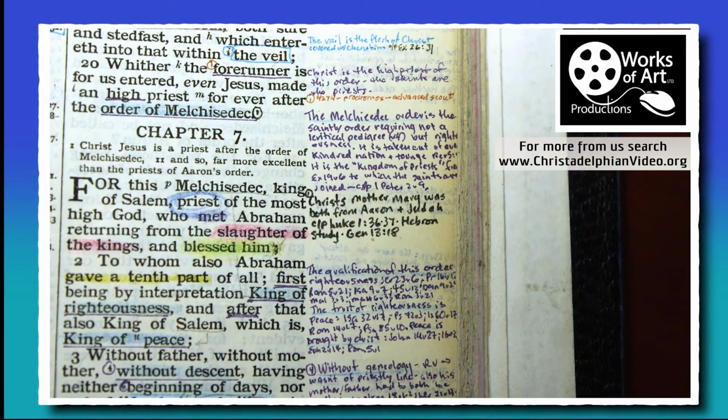And so we find out here that there's this Melchizedek character, who in verse 2, it says, to whom Abraham gave a tenth part of all, first being by interpretation king of righteousness, and after that, king of Salem, which is king of peace. And it tells us he's without father, without mother, without descent, having neither beginning of days nor end of life, but made like unto the Son of God, abideth a priest continually. And he goes on to talk about this Melchizedek. But here's the interesting thing, that Melchizedek priesthood is the line in which the Lord Jesus Christ comes. He is a priest forever after the order of Melchizedek.